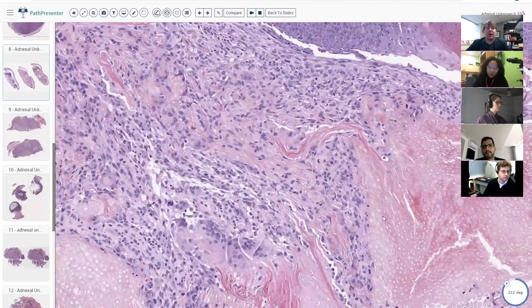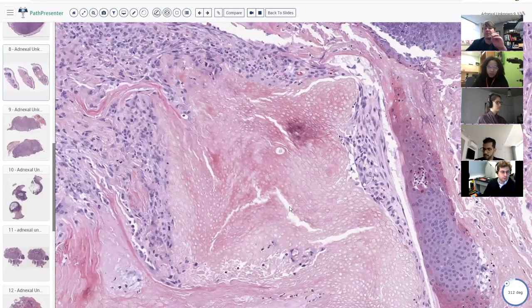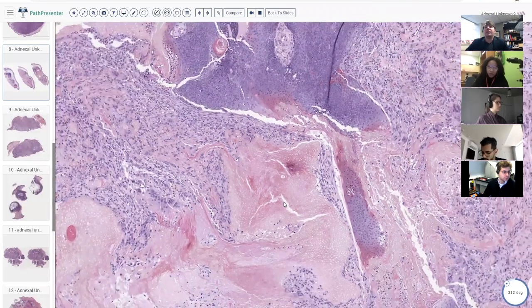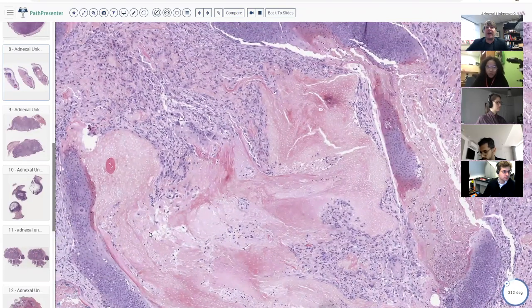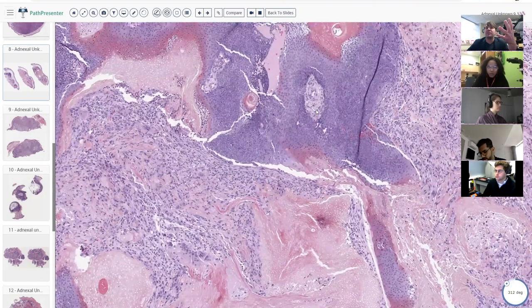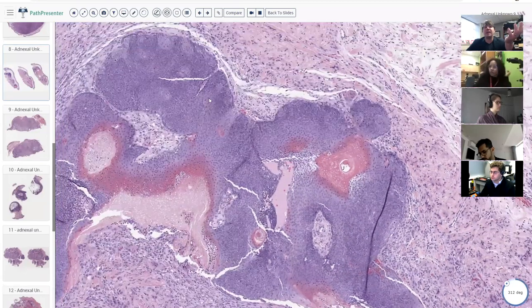But I think that's pretty helpful to find these ghost cells and recognize that, because sometimes it's just little fragments that you might get on a biopsy. The other thing that I'll point out is that a lot of times pilomatrixomas are totally burned out and all you have are these sheets of ghost cells and the reactive change, and you don't have any of the blue basaloid cells.